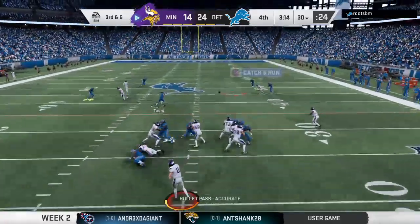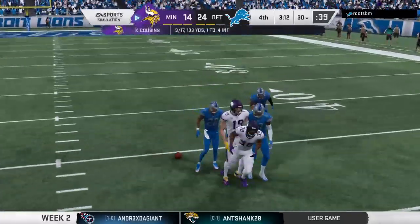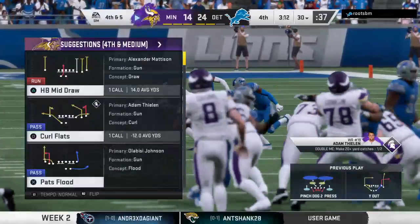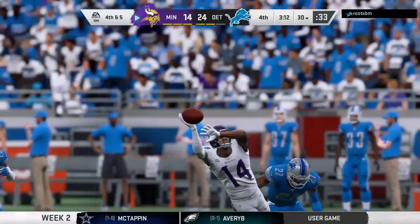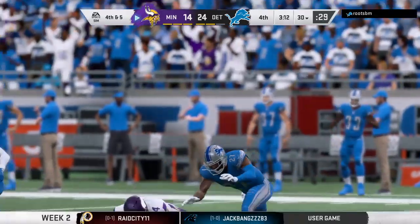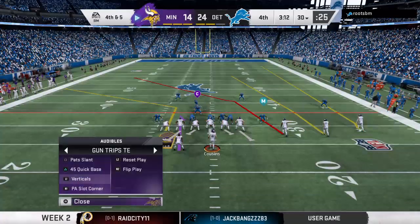To throw, Cousins. And that will be incomplete. We have not seen a whole lot of wide-open receivers. Everything seemingly has been contested. And that's another nice job there to force an incompletion. They've been very cohesive, knowing each other's moves all game long, and they've been on the spot just about every time. And they've held them in check on the scoreboard.